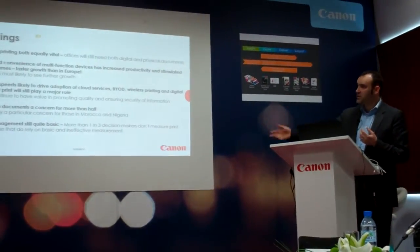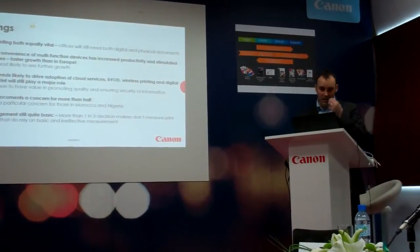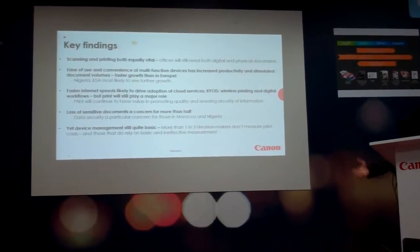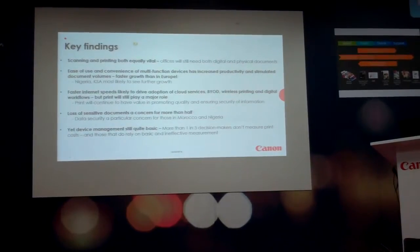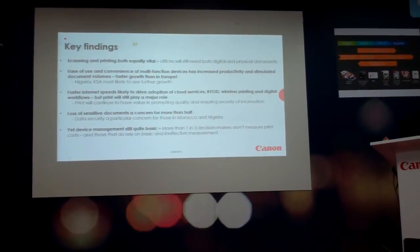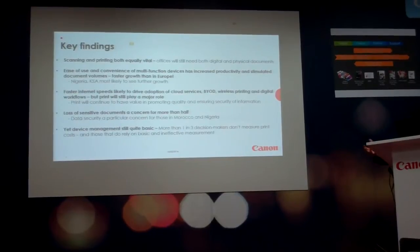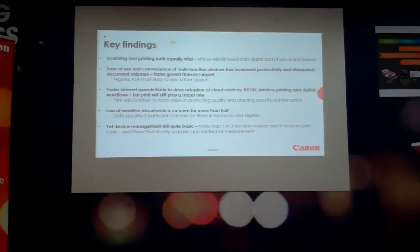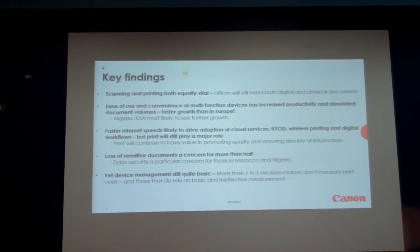So let me give you some text here. These are 5 key findings. In many ways, I think these are the most surprising and interesting findings overall from all of the countries we've done here. For me, the most striking is just how important scanning has become in the region. It's absolutely vital and critical, and the people we spoke to said that directly to us. They're saying that scanning is growing very, very quickly, and indeed it's helping them to grow and be more productive.